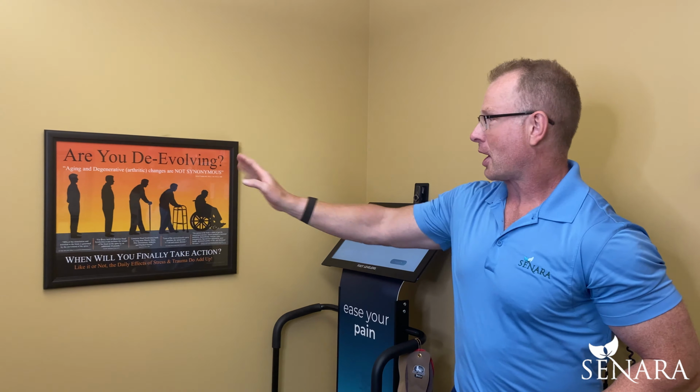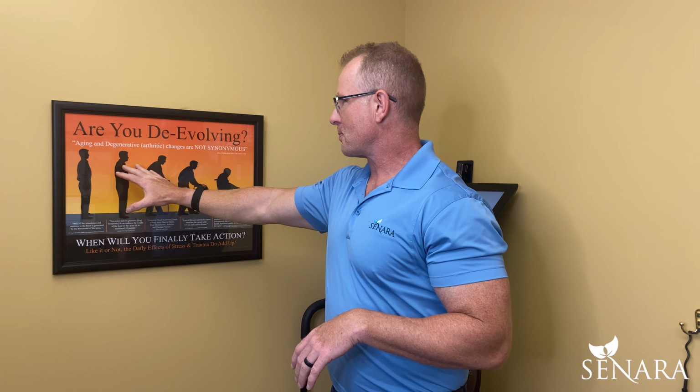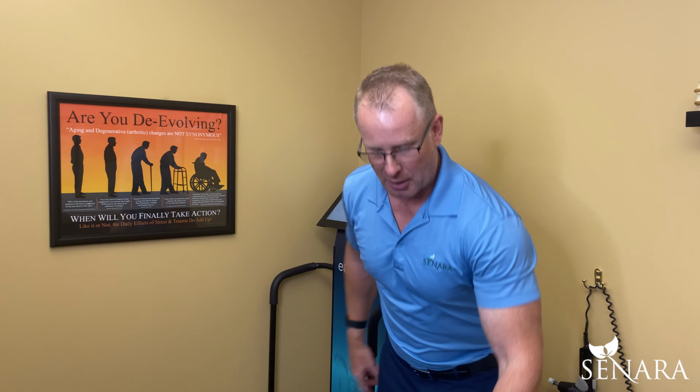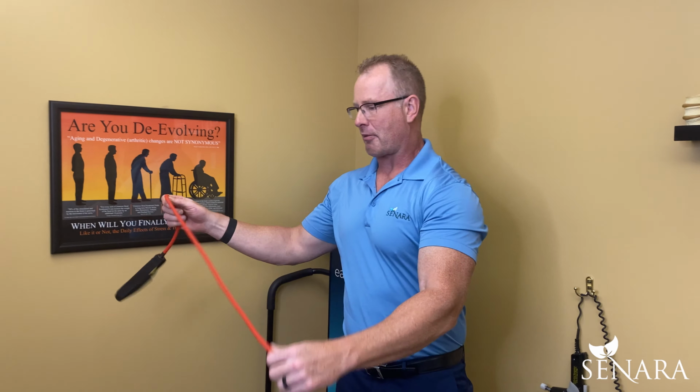Obviously we're about prevention here. Chiropractic is all about prevention, so we don't want this to happen. Chiropractic adjustments will absolutely help with this, along with some exercises to improve your posture. Then of course, holding these in a better position when you're using them throughout the day would also enhance your posture. So I'm going to grab this little tube that I have here.